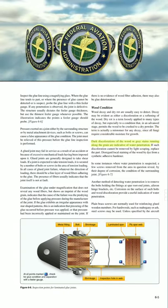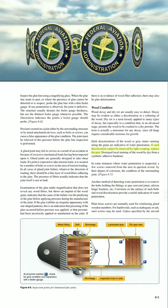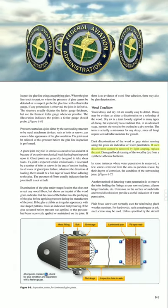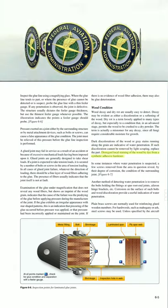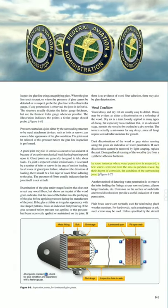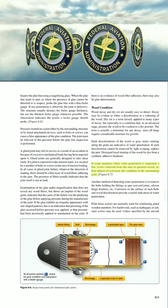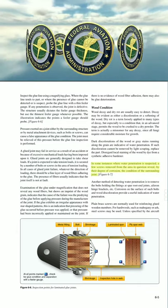Dark discolorations of the wood or gray stains running along the grain are indicative of water penetration. If such discoloration cannot be removed by light scraping, replace the part. Disregard local staining of the wood by dye from a synthetic adhesive hardener. In some instances where water penetration is suspected, a few screws removed from the area in question reveal, by their degree of corrosion, the condition of the surrounding joint.